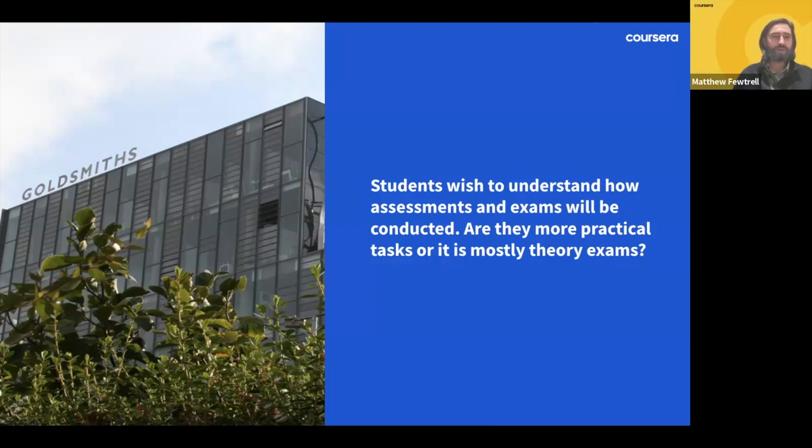In that 24-hour window, when do they find out the exam date? The exam dates and window will be available on the Coursera student profile at least one week before the exam. Mostly the time is from 10 a.m. For example, if today is the exam, then from today 10 a.m. till tomorrow 10 a.m., they will have this 24-hour window to submit their responses. Perfect.